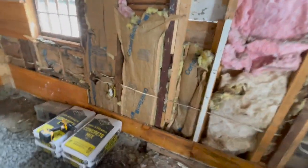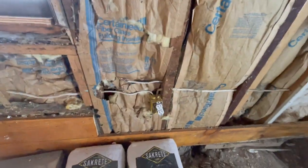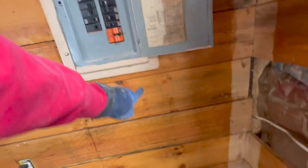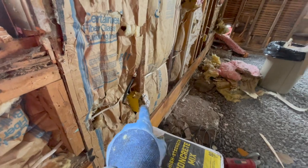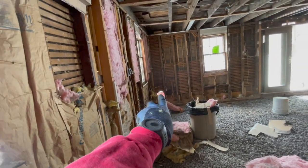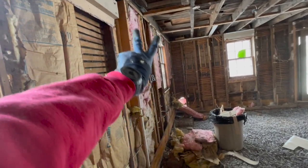So we take a gander over here. We see more cut power lines that were just in the wall. We see the main feed, which I'm going to assume comes right off, goes down and over, hits this, which actually feeds that outlet that goes upstairs.